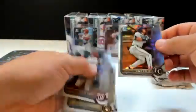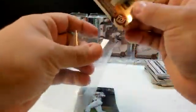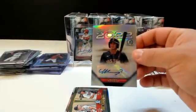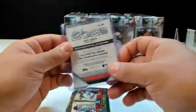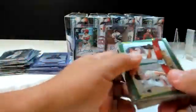Got a Gavin Cross Refractor going out to the Royals. And an Elijah Green base here. And then we got Mikey Romero going out to the Red Sox as a class of 2022 insert auto, numbered 169 of 250. So this is a hell of a case, I gotta say. Hell of a case.